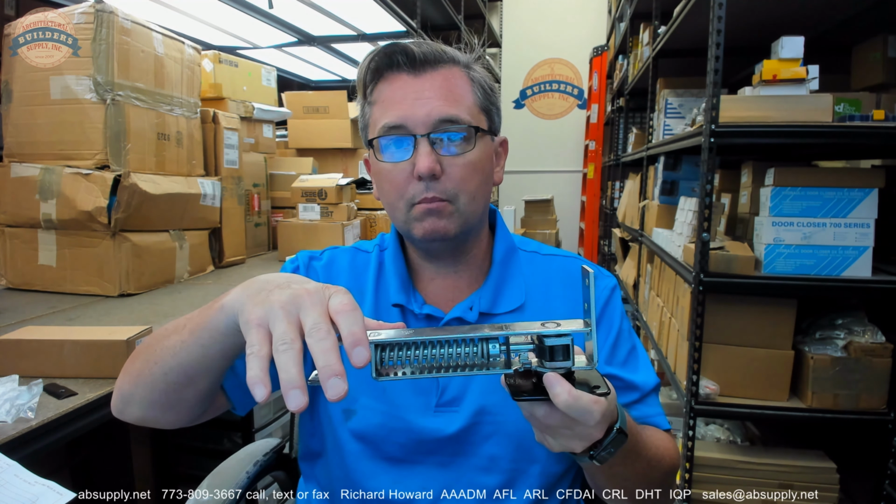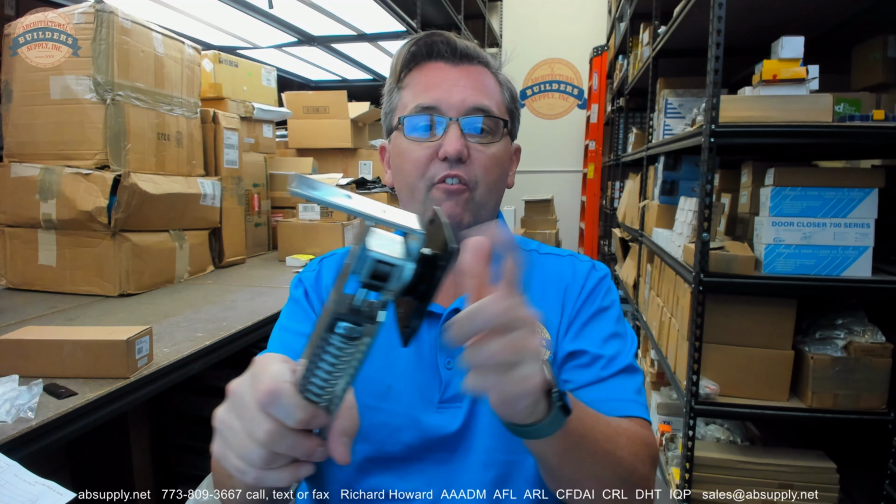And the NFPA 101 would give guidance in terms of that handicap compliance, as would, of course, the A117 document, the federally published document for accessible buildings, that design guide, so to speak. So let's talk about what this item is in particular. This is in particular an adjustable spring, non-hold open, medium weight, which is 90 pounds, with a floor plate.